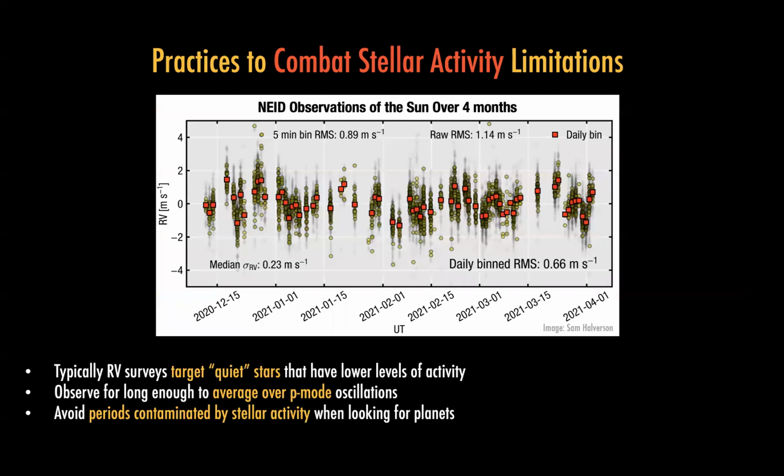There are a few practices to combat stellar activity. Some of these are traditional methods that have been used in RV surveys so far. Things like basically starting with a quiet star list, those that have lower levels of activity. We also try to observe for long enough to average over P-mode oscillations. And we also avoid periods that are contaminated by stellar activity. So if you know the rotation period of the star, you don't try to claim a planet there or at the aliases of those activity timescales.